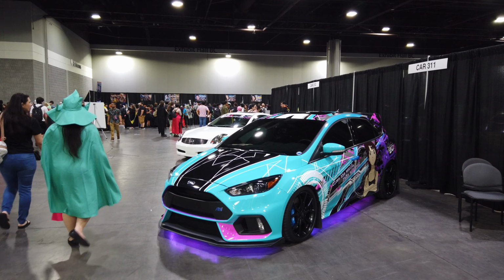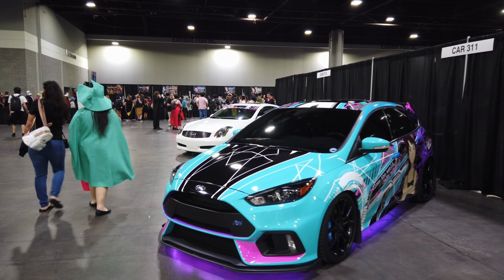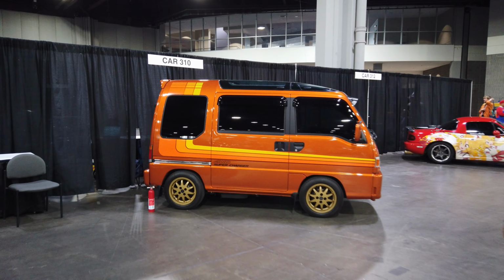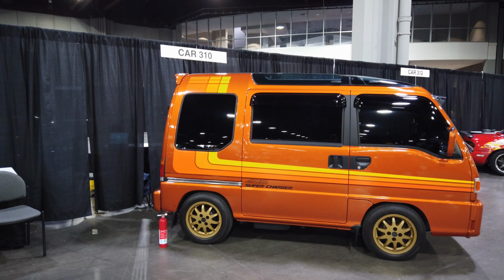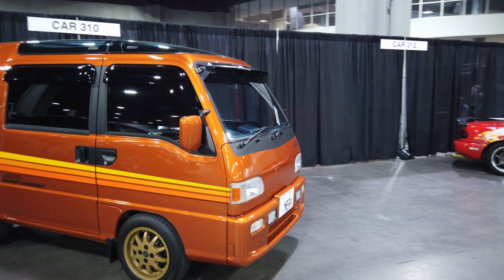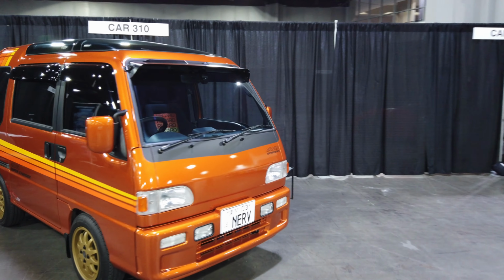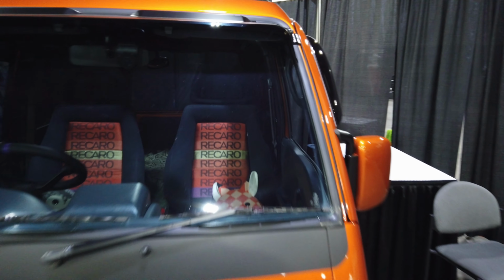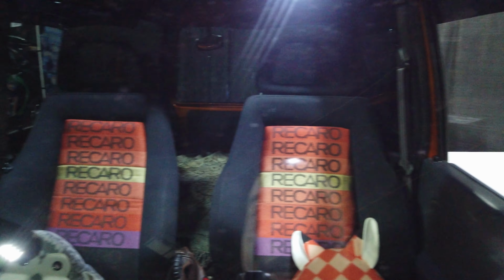Guys, so I'm looking at this Ford Focus RS over here, but what really caught my attention is this little transporter here. It's a four-wheel drive supercharger. It definitely is JDM. And look how tiny this thing is. It does have Recaro seats on the inside. It looks like a manual transmission.